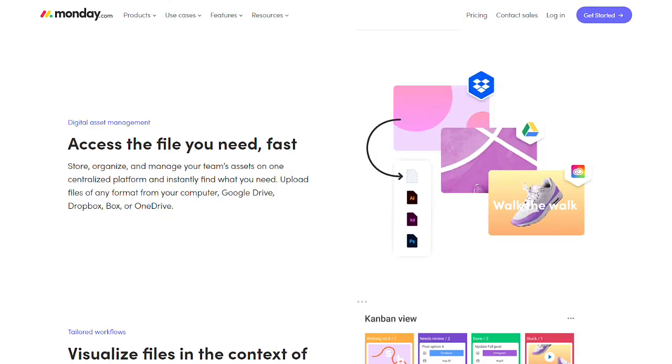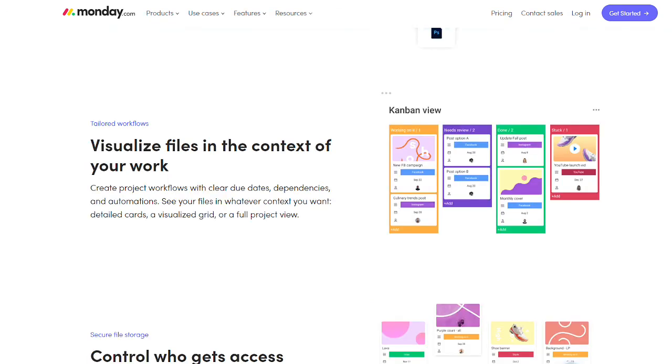Access the file you need, fast. Store, organize, and manage your team's assets on one centralized platform, and instantly find what you need. Upload files of any format from your computer, Google Drive, Dropbox, Box, or OneDrive. Tailored workflows. Visualize files in the context of your work. Create project workflows with clear due dates, dependencies, and automations.